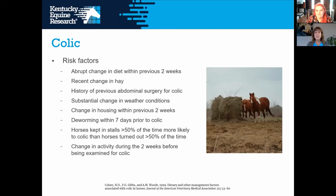And if there's something you can do, you know the weather's going to be changing drastically, try to make sure all your other colic risks are addressed. Make sure your horse is well hydrated. You don't make any other changes. Keep them on kind of a regular exercise protocol to keep the motility of the gut. So all those other things, because you really can't affect the weather conditions.